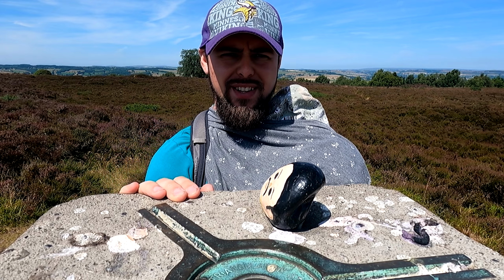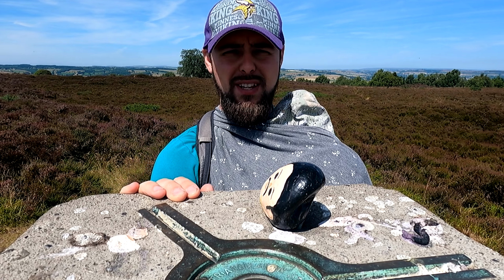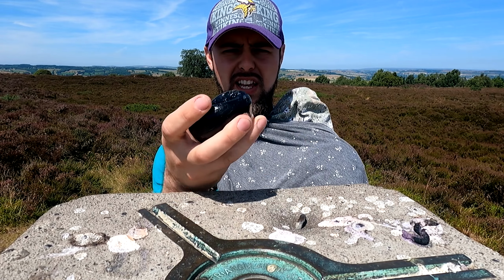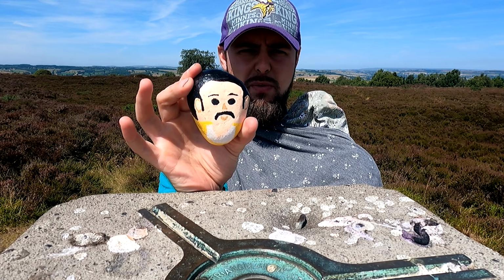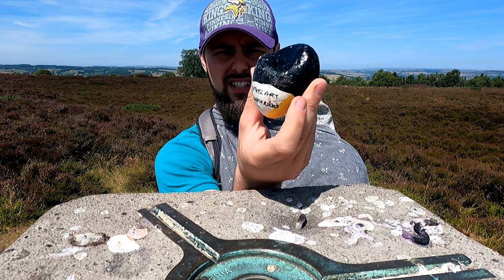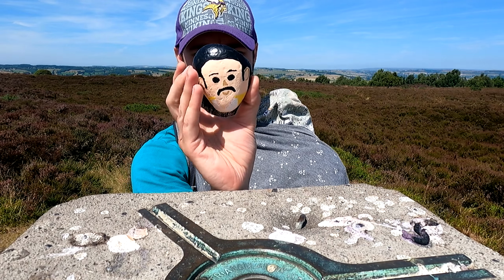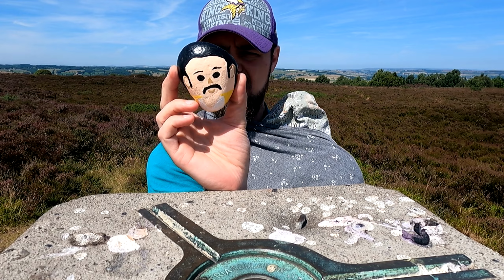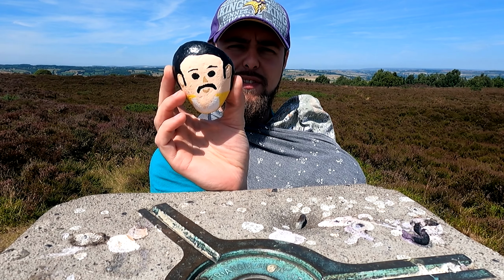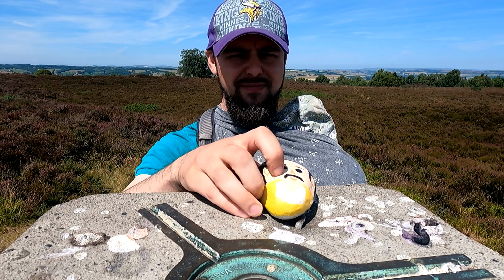So here we are, at the top of Stanton Moor, or as near as matters, about 340 metres above sea level. And possibly the most interesting thing I've found on top of a trig point so far, bit of free advertising here, is for hashtag ethelart. No idea who that is, but I hope that they managed to see this part of the video as well, leaving freddierocks on top of Stanton Moor.